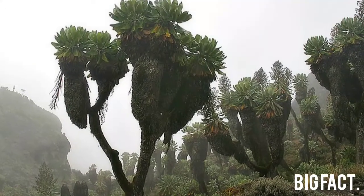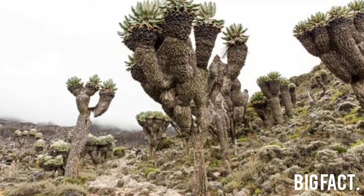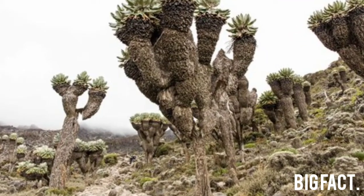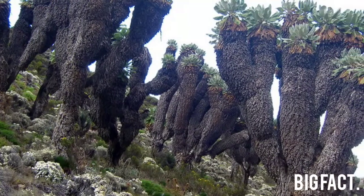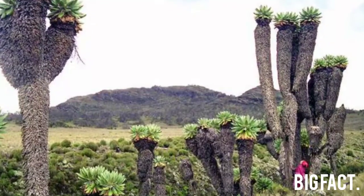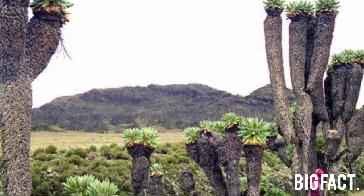Evolution is the name of the game for giant groundsels, both on Kili and other East African mountains. None of the species are precisely the same. However, it's guessed that they all evolved from common groundsel around 1 million years ago, climbing higher and higher up the slopes via the slow process of windborne seed distribution, which would move the plants no more than a few meters at a time.